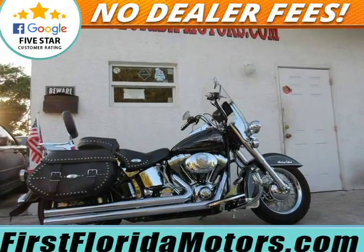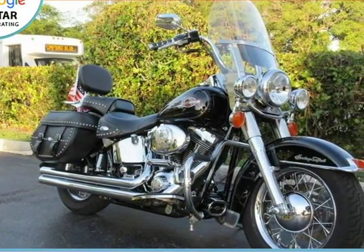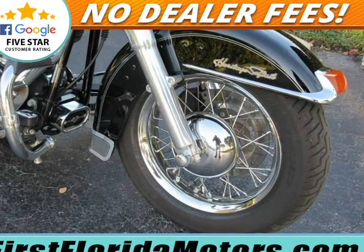Fuel-injected 2006 Harley-Davidson Heritage Softail Classic in vivid black with only 23,000 miles. Must-see to believe. This garage kept beauty is like new, no disappointment. Paint, chrome and leather in new condition.